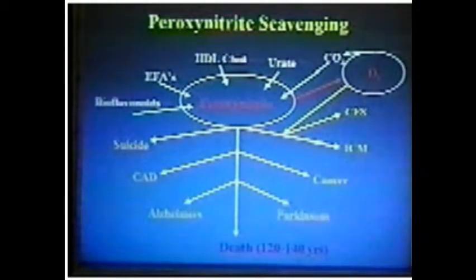HDL cholesterol, or basically the reduced cholesterol, is a defense against peroxynitrite. When the cholesterol binds peroxynitrite, it becomes oxidized. Quite frankly, cholesterol isn't a problem unless it's oxidized. That's increasingly being observed, that the critical number is not cholesterol, it's the oxidized cholesterol, and peroxynitrite oxidizes it. The less you're doing of this, the higher HDL will be, and that's an indicator of less oxidation. That's why HDL cholesterol is basically protective.